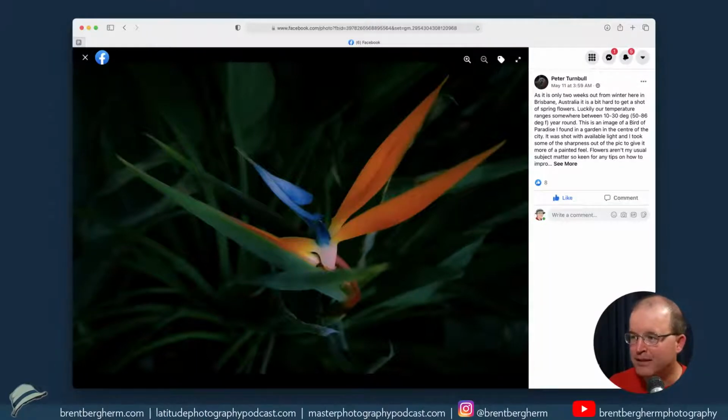So Peter Turnbull writes: as it is only 2 weeks out from winter here in Brisbane, Australia, it is a bit hard to get a shot of spring flowers. I totally hear you. And again, thank you. Another submission from Australia. This is amazing. I love it. Thank you so much for submitting anyway. That's great.